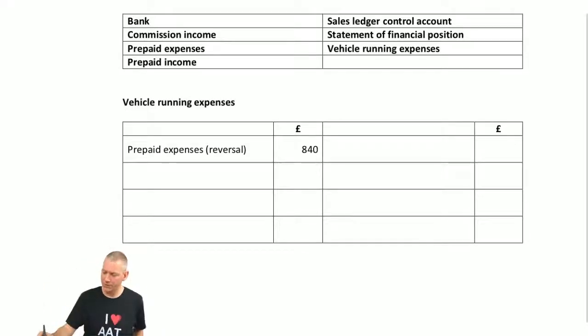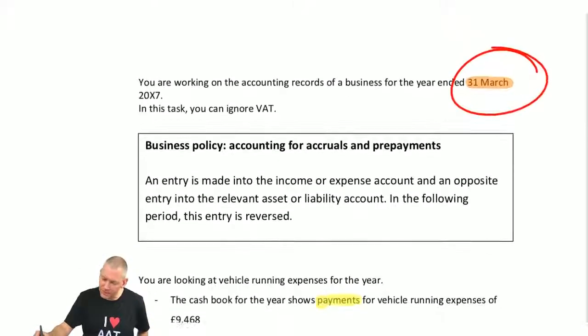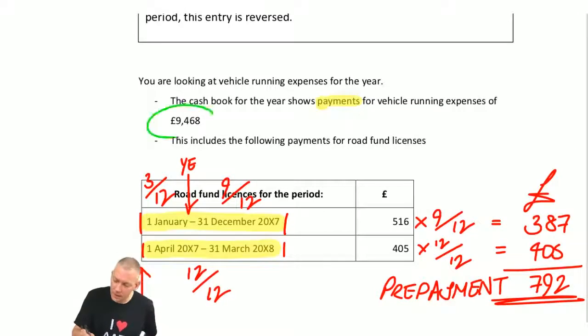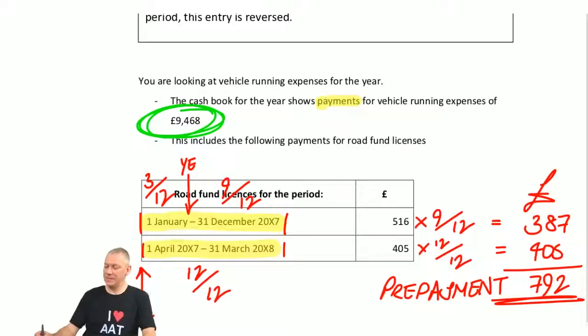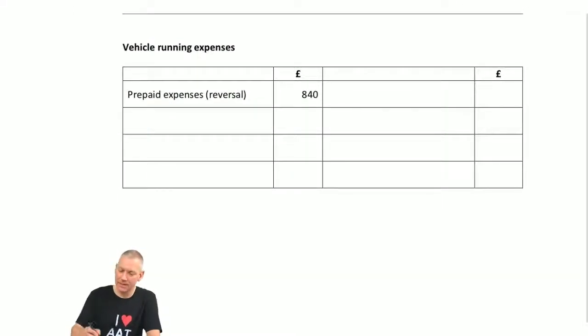Floods, that's an overstatement, flows out of the bank, and the amount of money flowing out of the bank was given to us earlier. There it is. Not a particularly visible number, doesn't really jump out, does it? So that 9468 would have been credit to the bank, therefore it is debit to the relevant expenses T account.